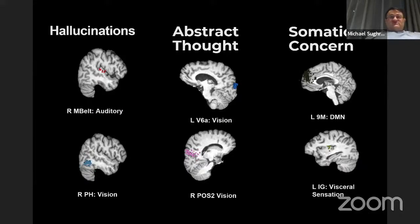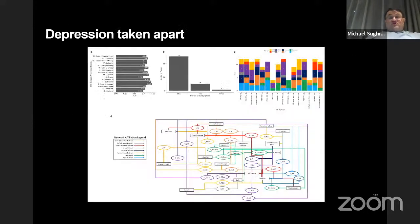So as you can see in this schizophrenia data, this was actually done with a group in Shanghai. What we were doing is taking their data and helping them find where the hallucinations come from. We can take diseases like depression and get down to where the suicidal thoughts come from. That's what you're looking at in this diagram, in this paper.